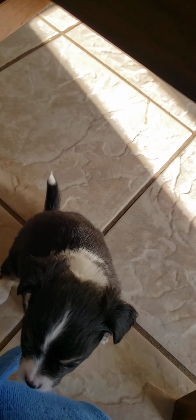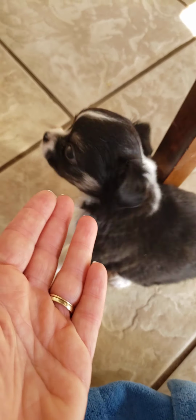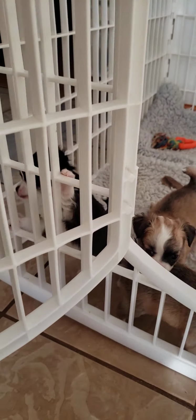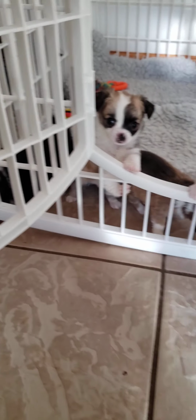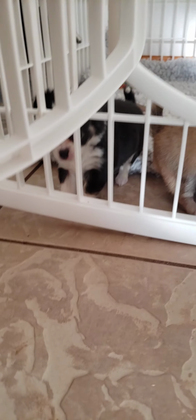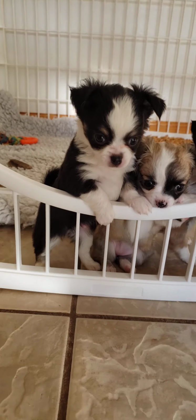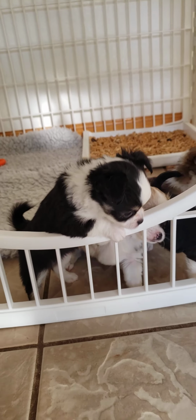Hey, hey, adventurer. So let's see, since we have two black and white boys, he has the darker face, so I should call him the adventurer. I'll call him black with white. No, black with the darker face. I guess that's what I'll call him, because his brother is over there and he has a lot more white on his face. Oh, here comes the brother. He's going to chase him.